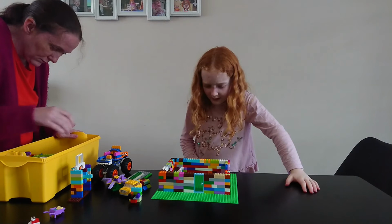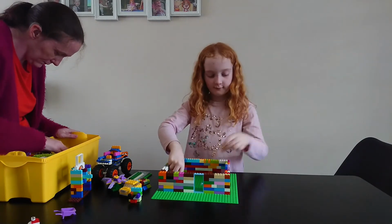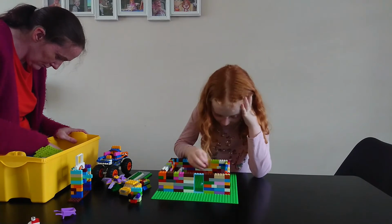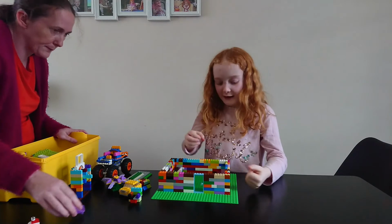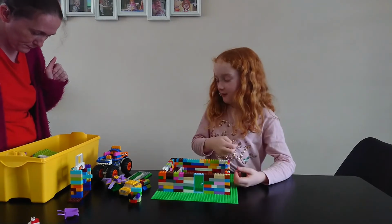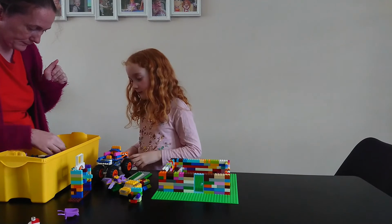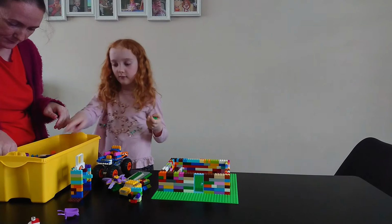Yellow. Where is the yellow one? Oh, come on. That was bad. A bit too fast. I'm falling asleep. No, I haven't. I only need that piece. Woohoo! Done. Now get me some flat pieces. Flat, please. I think the word you're looking for. Flat.